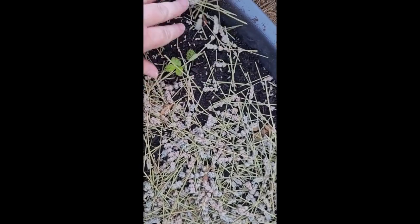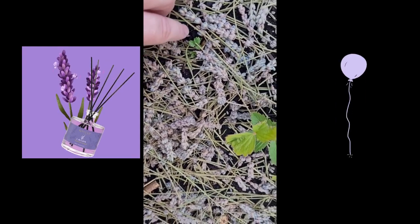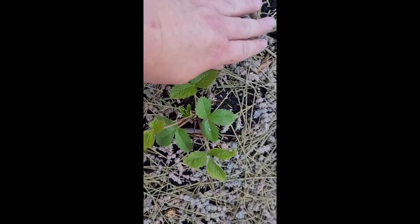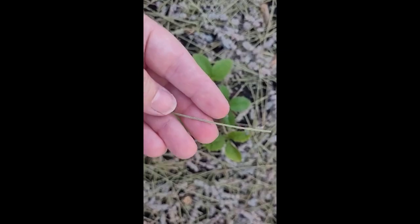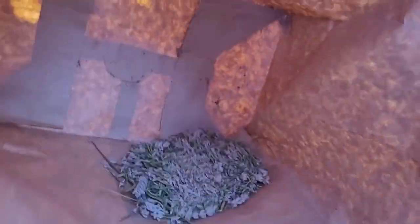And I'm being careful not to really bury my plants, but the chaff is so light that these can grow through it no problem. I'm just not putting 2 inches or 3 inches above the plants. But these are strawberries, so material that's this light is perfect for mulching around them. Get all those seeds to the bottom, and then you can just reach right in.